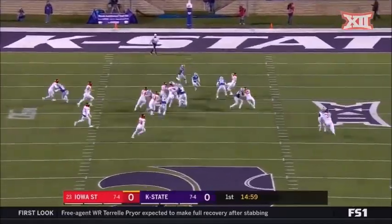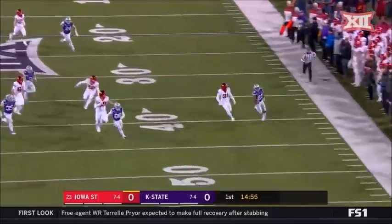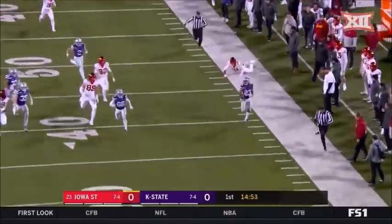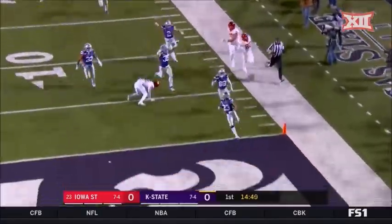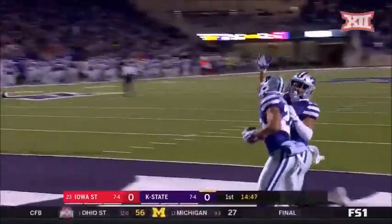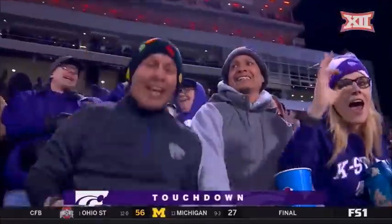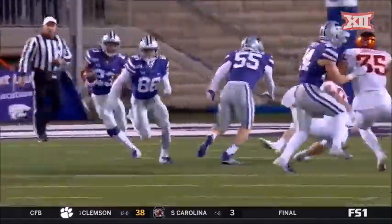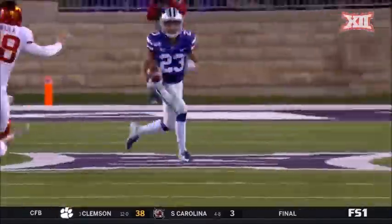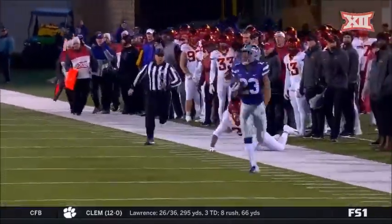This is Youngblood across the 20, and he's on the run across the 50, and he just might do it again. Touchdown, Kansas State, 92 yards. But it took us just 13 seconds. They get our first score thanks to Joshua Youngblood, the freshman out of Tampa.